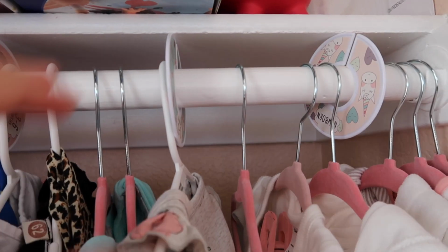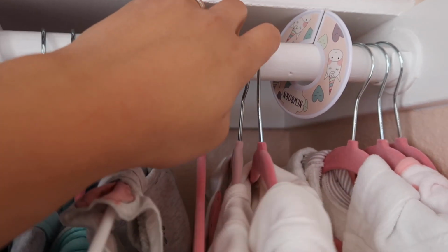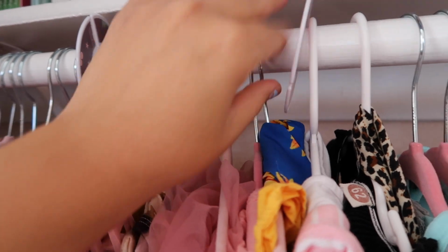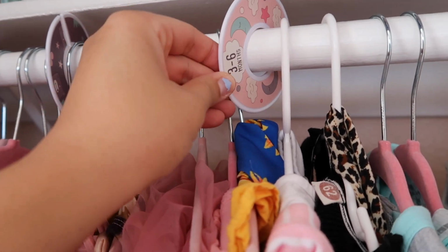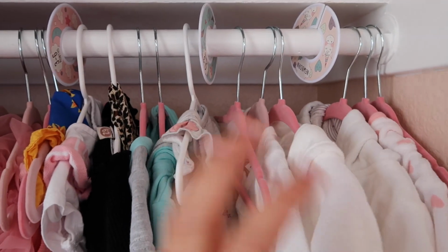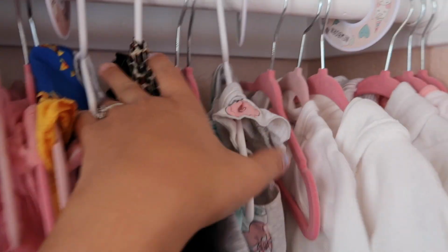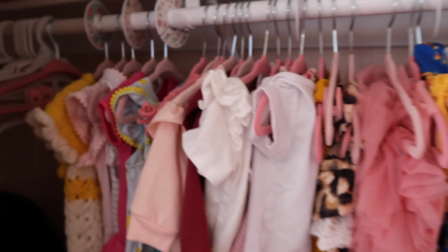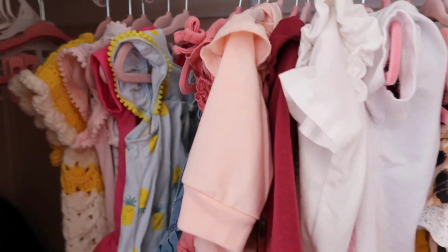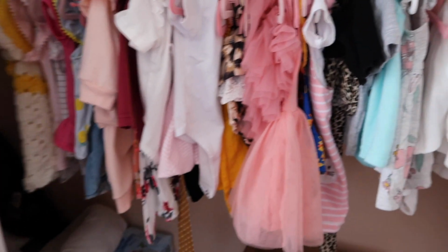So I have the little tags, so I know what's newborn, 0 to 3, 3 to 6. Like I said, her newborn's gone, 0 to 3's gone. A lot of her 3 to 6s are getting too small. So this is pretty much all she has left, and then I can start buying her some more clothes. So that's it for her closet.